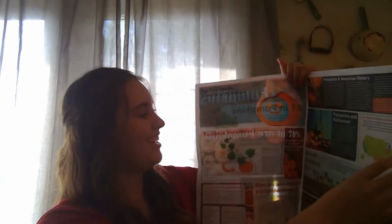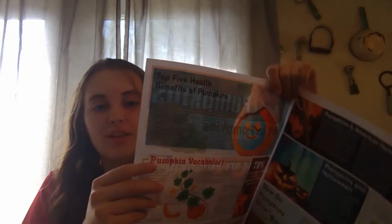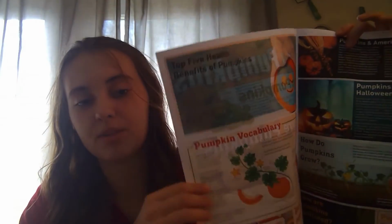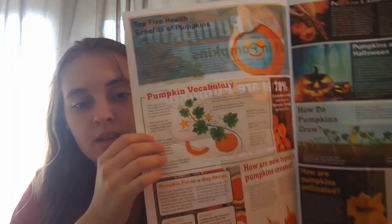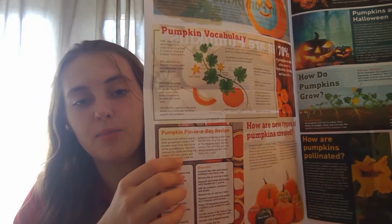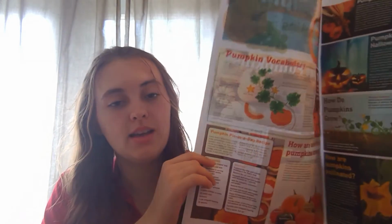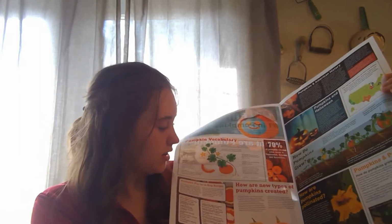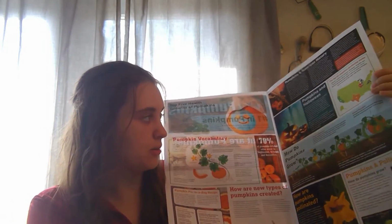It also has the top 5 health benefits of pumpkins. And then you have pumpkin vocabulary, which is great for the classroom. And then this gives you pumpkin pie in a bag, and that's the recipe and how to do it. Instead, today I'm going to go over a different version of pumpkin pie that might be better during the pandemic. You can do either, it's up to you, but I just wanted to demonstrate the one that I have found.